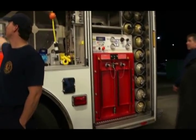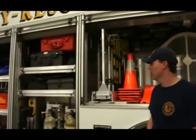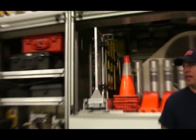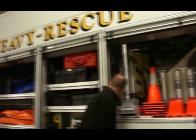And hand tools. We have all our hand tools here as well. So, like Lieutenant Lee was saying, this truck has just about anything we need on any given call. Any type of tool we need.